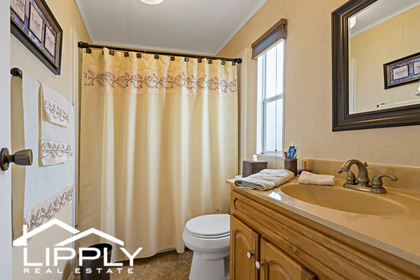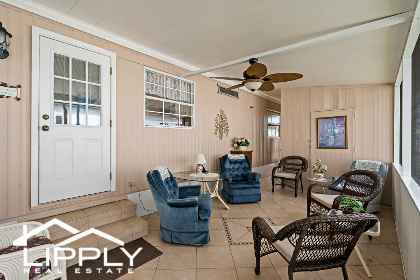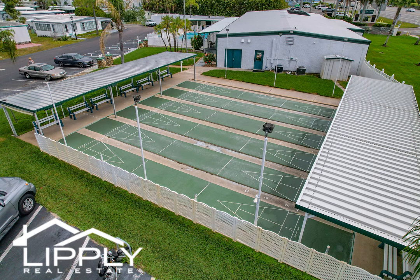Conveniently located near the Gandy Causeway, this home provides quick and easy access to restaurants, shopping, entertainment, and the Gulf Coast beaches. Enjoy the low monthly maintenance fee of only $238, which includes lawn maintenance, water, sewer, trash, as well as basic cable and Wi-Fi.